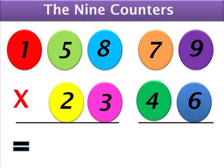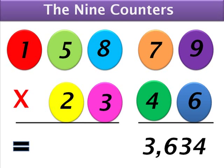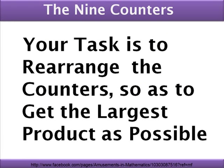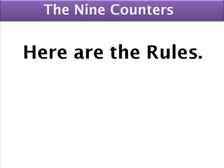79 times 46 equals 3,634. 3,634 is the same number in both groups. It seems clear. All you have to do is rearrange the counters to produce the largest product. Of course, she's got some tricky rules for you.